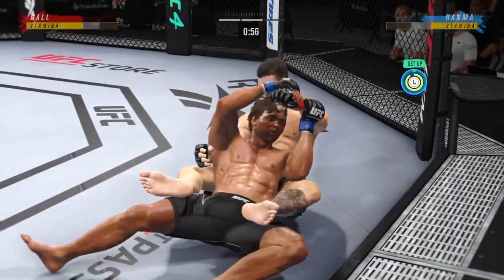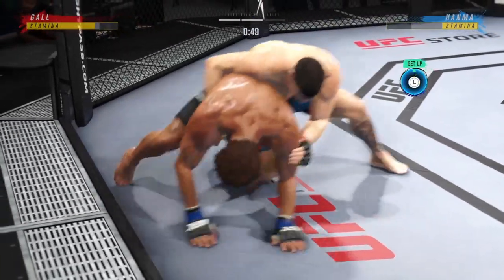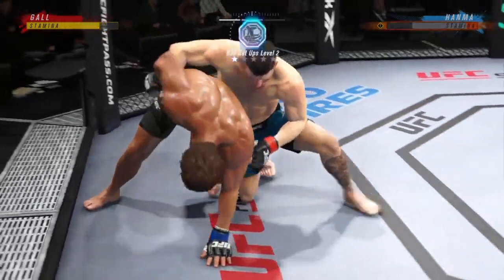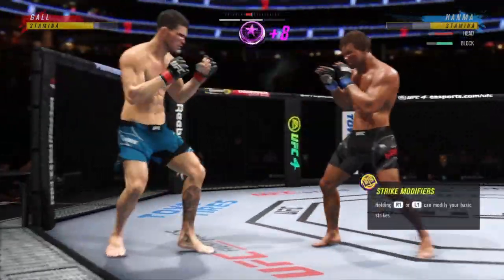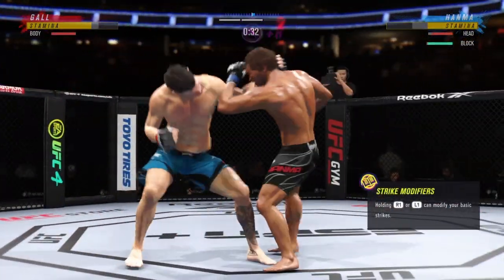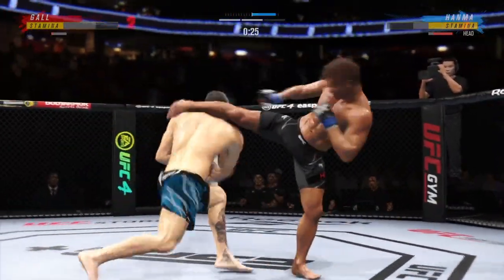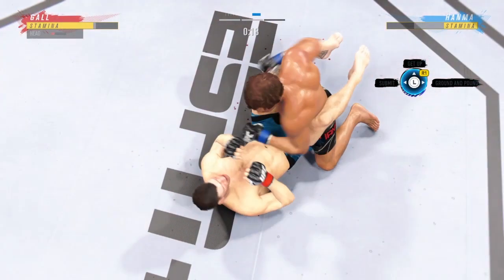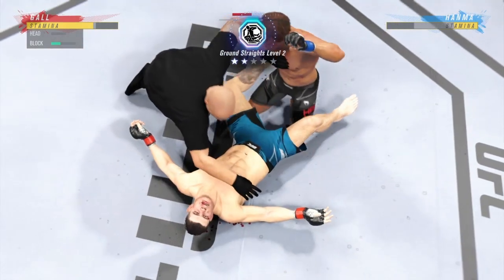To go. He's having his way with him here. Oh, nicely done there as he escapes back to his feet. Oh, the difference in the strike is crazy. Big punch lands. Whoa! Dude's hurt. Go get him. Oh, he got him. He got him. And just like that, the fight is over.